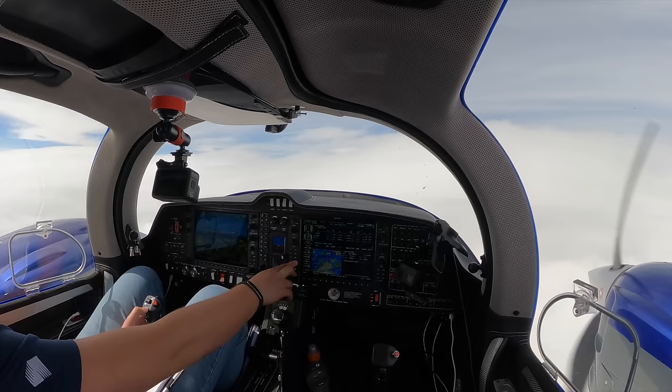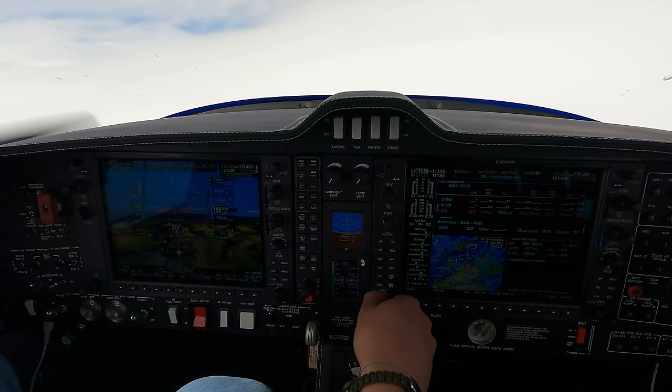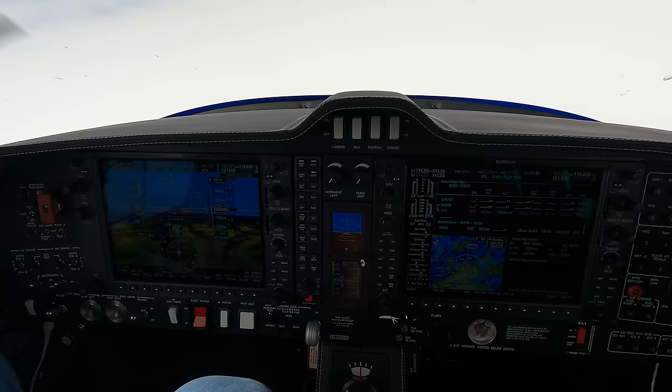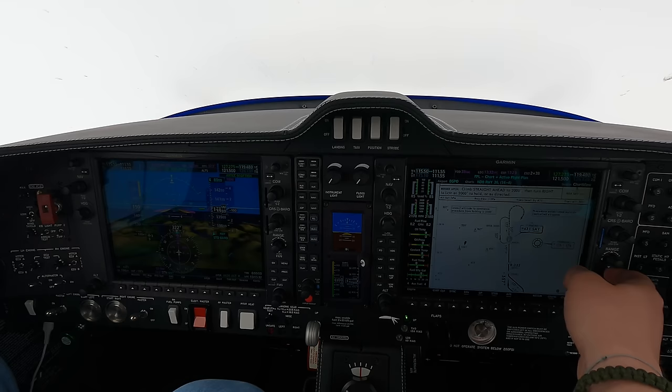Oscar Echo Uniform Delta Alpha, request descent. Oscar Echo Uniform Delta Alpha, no reported traffic to affect your descent, descend flight level 80. Stornoway will accept you in the descent to flight level 80. Descending level 80, Oscar Echo Uniform Delta Alpha. What service are you requesting outside controlled airspace?